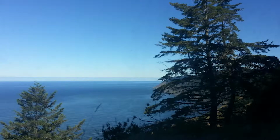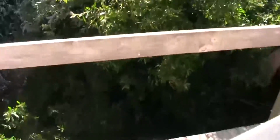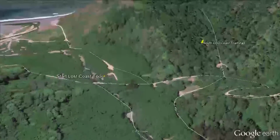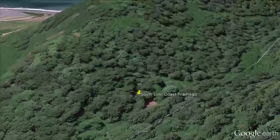Along the way, we caught a few glimpses of what we would be seeing for the next few days, and it was stunning. Everything went according to plan, except for a surprise elk sighting along the way. Oh wow, look at that one. Oh my goodness. Huge. Massive. From there, it was a hop, skip, and a jump to the trailhead where we were dropped off.